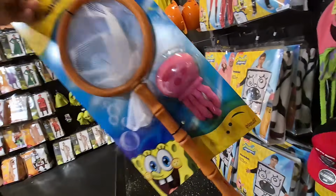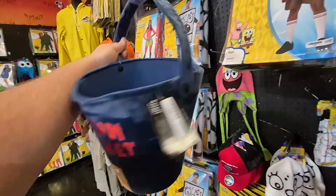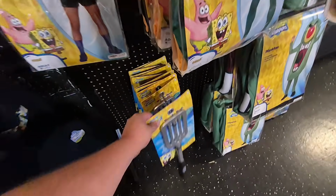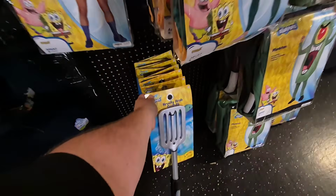That was kind of hard to find last year, and it comes with a little jellyfish. That one is $15. And they have the Chum Bucket candy collector. That is $17. I love that. There's the spatula. We were looking for it at the last store and they didn't have it. That is $10. I wish they had the gold spatula here. I wonder if that even exists.